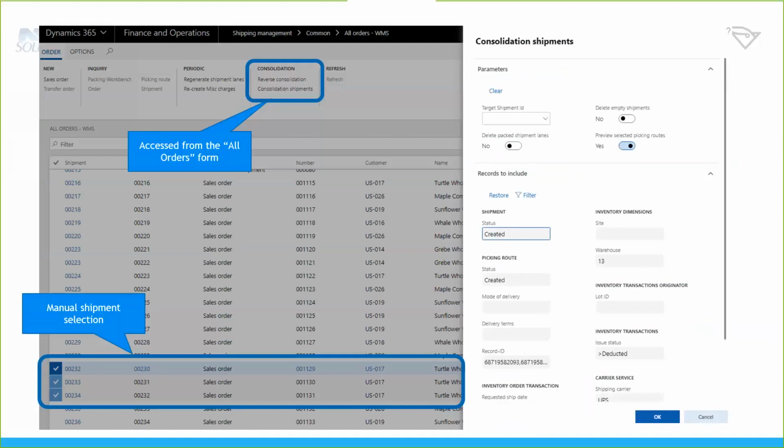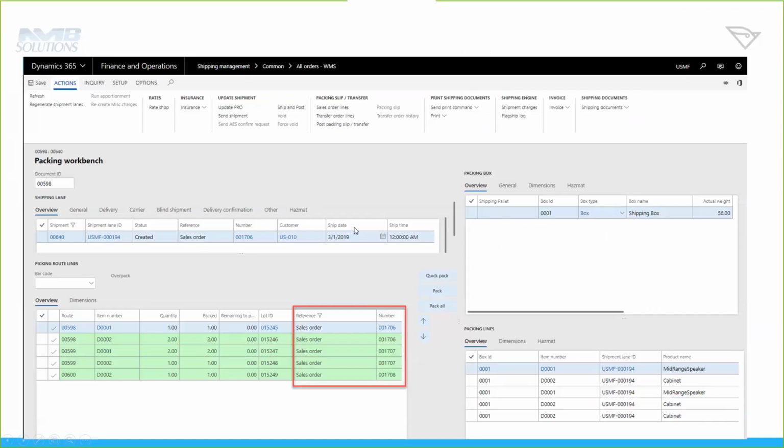Another option, if you don't like this one, is a visualization tool where the user sees all the available orders to be packed in the system. They can manually identify which ones they would like to consolidate, and they can open the same consolidation shipment wizard form, and it will automatically bring those multiple different shipments into a single shipment.